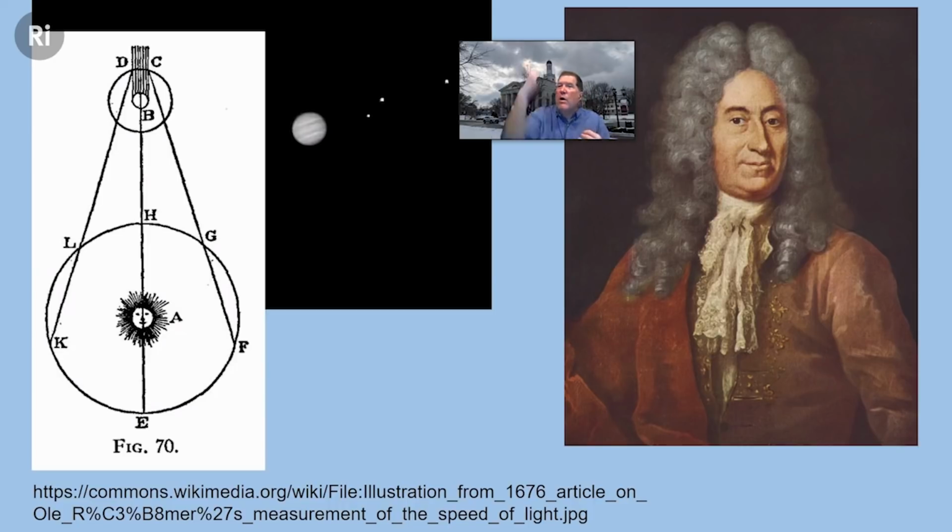Right, we only see the eclipse occur when the light from it reaches us at Earth. And as you're coming closer to Jupiter, the Earth is getting a little closer. The distance that light has to travel gets a little shorter each time, right? And that difference shows up as the eclipse arriving a little bit early. As you're moving away, that distance is getting a little bit longer. The light has to travel a little farther. It takes a little longer to get there. The eclipse shows up a little late.